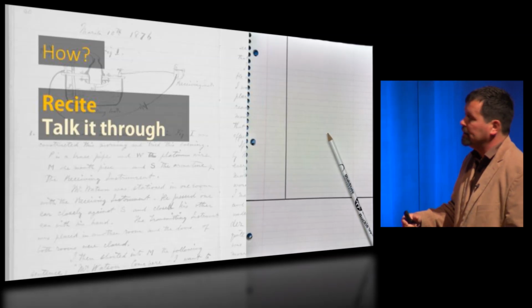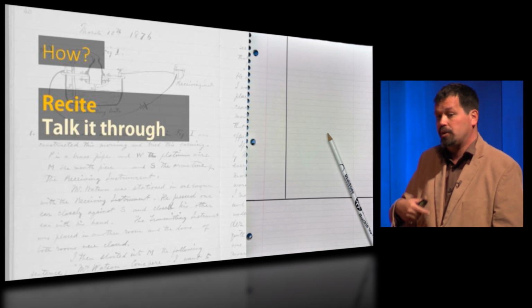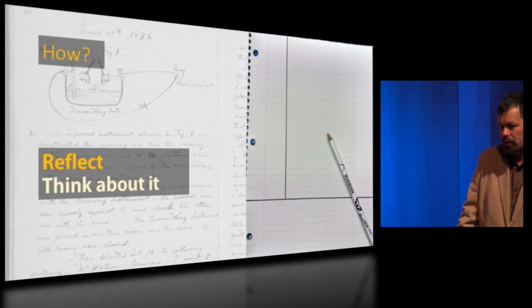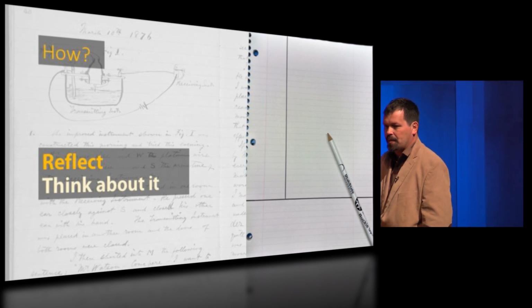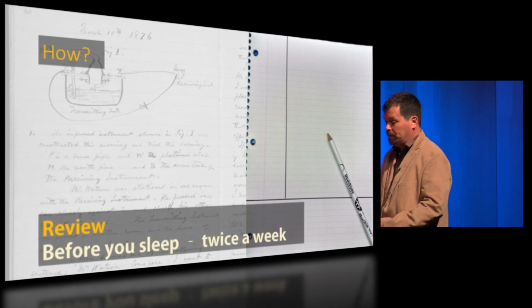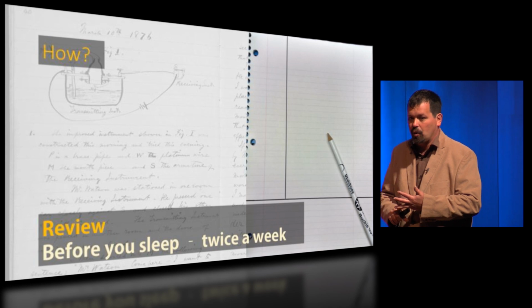So then you take these notes that you've prepared, you recite them. You go and talk it through to yourself. Fold the paper over so you can't see your original notes. Use your cues and questions to prompt you to be able to recall the information. You reflect, you think about it. Why is this stuff important? And then you try to get into the dark recesses of your university professors' minds, right? Well, what is so important about this information that I'm going to have to recreate it on an exam? And then you review, and you do it before you go to sleep that night. That breaks the 9-hour point because you're renewing it. And then you need to do it at least twice a week. You need to pull up your old notes and look at them.